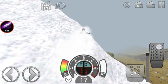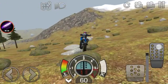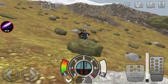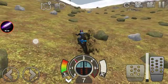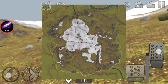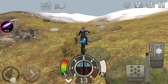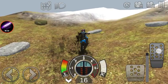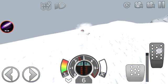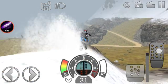Does feel a little bit slower in the snow. Oh my god. I knew that was going to happen. I knew it. Okay. Because we're on a dirt bike. So now I gotta go further over this way onto this snow and pretty much the mountain. Yeah, it does seem a little slower. I have to go back and look to find out.